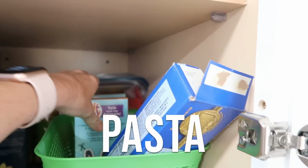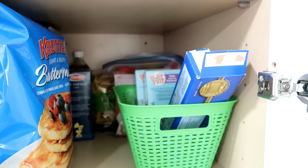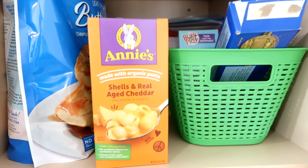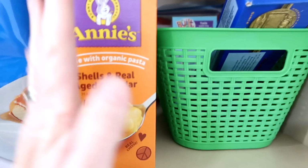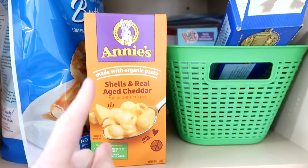Lastly, I like to stock up on pastas. We're kind of running low in here currently, so it's time to restock, but I do like to buy pastas in bulk. Now our family really likes this type of mac and cheese, but only this one kind. We don't like the other Annie's one. Well, the kids don't. This is their favorite. Let's just say that this is their favorite. So when I see this on sale, I'll stock up, buy that in bulk.